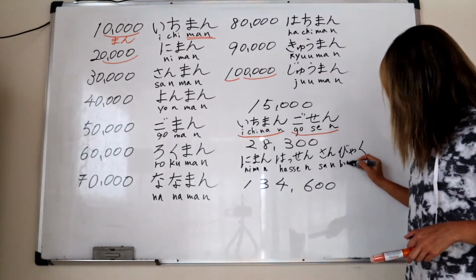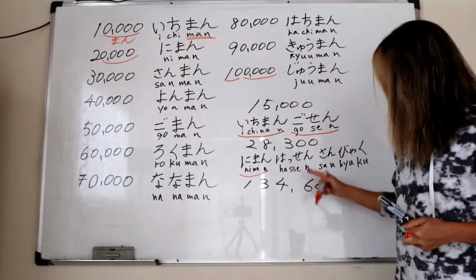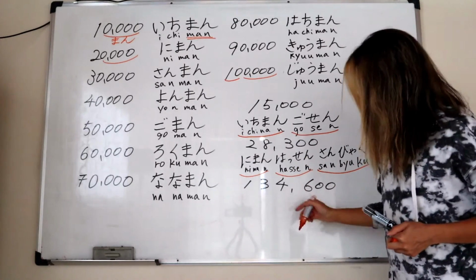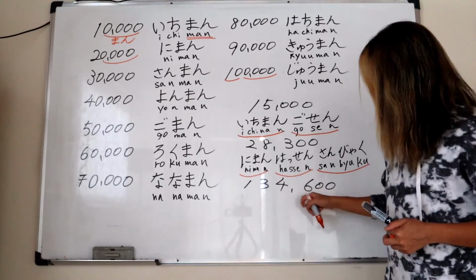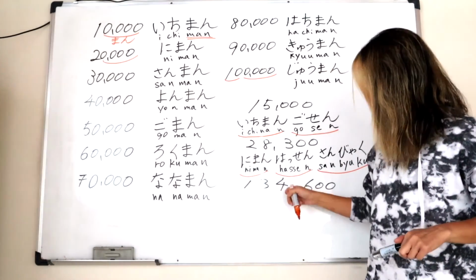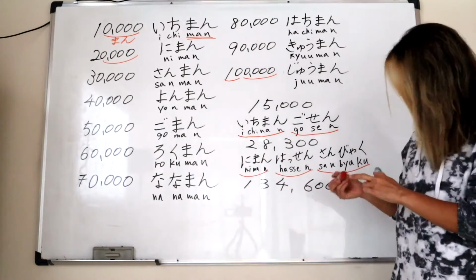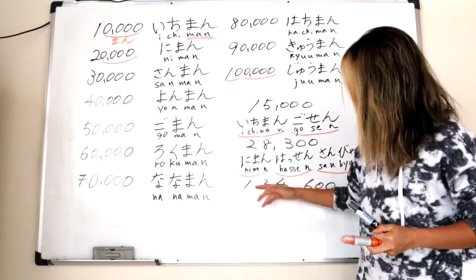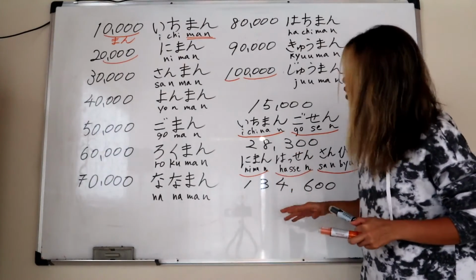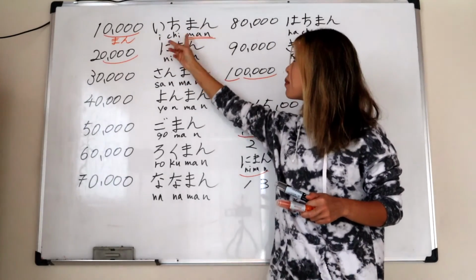8,300. 2万 is 20,000. 8,000 and 300. So here it's a big number, really big number. 134,600. In Greek it's 134 thousand 600. Is that correct? So it's the same in Greek and English. You will say 134,600, but Japanese is not. We have to say 1万. We don't say 10,000, we say 1万.